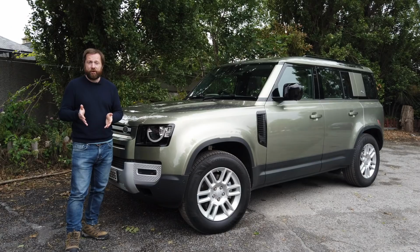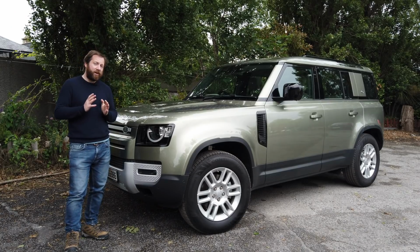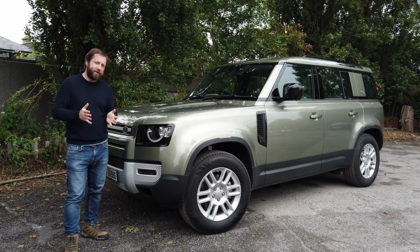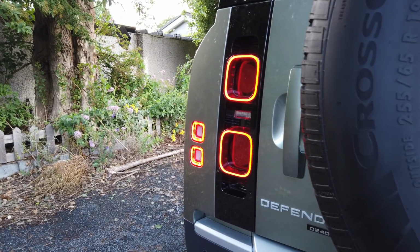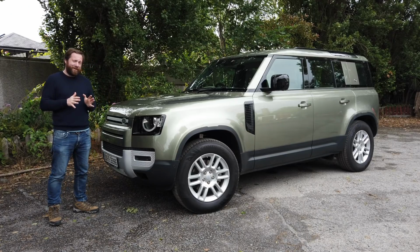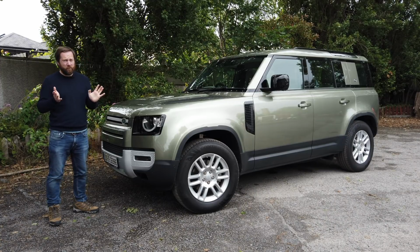Further down the line, there's also going to be a plug-in hybrid version, and that could do very well based on it having lower emissions and the ability to do short distances using only the batteries. If you're one of the old Defender purists, there's a good chance that you might not like this car. You might not think it's a real Defender, and you're probably not going to be won over by the styling.